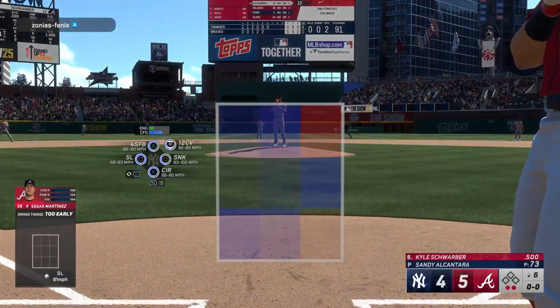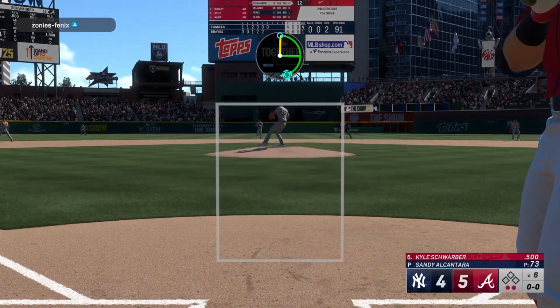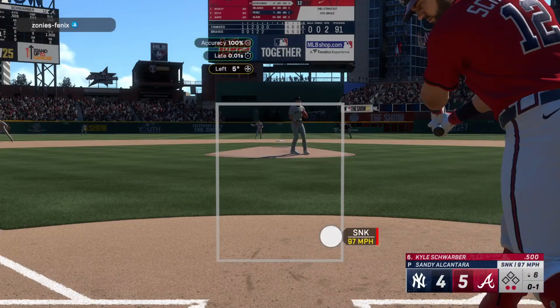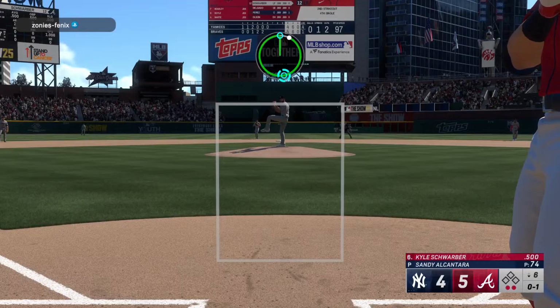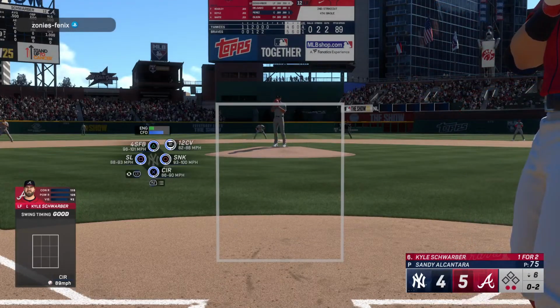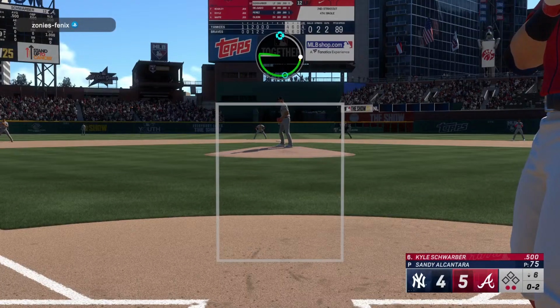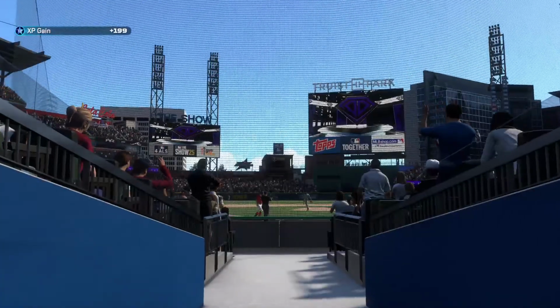That's number 11. Here comes Schwartz to the plate. And he swings and misses, and it's 0-1. This guy's sink has so much drop in it. It's almost like a split finger fastball. Instead of just weak contact and balls on the ground, he gets swings and misses. And a swing and a miss. And that's that.